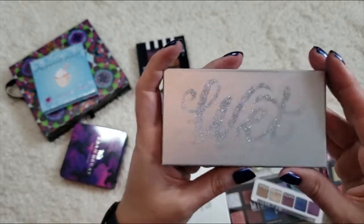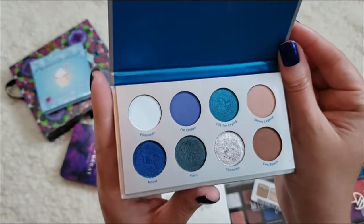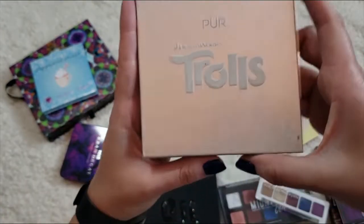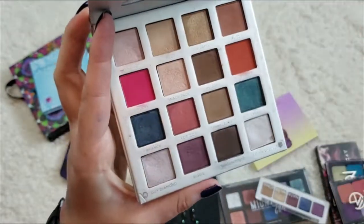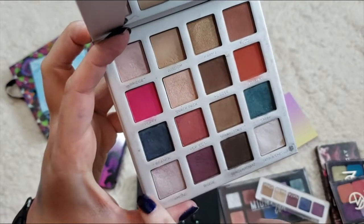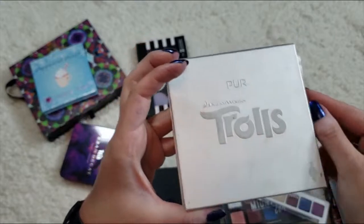This is the ColourPop Bretman Rock Wet palette. It's blues, and they are so pretty. I've not used it. I'm just going to get rid of it. I am going to keep, though, this Pure Trolls palette. This one is just so pretty. There's a lot of good neutrals in here that would make up for the ones that I just got rid of, but there's also some really fun shades over here too, and I really do like this palette as a whole, so I would keep this one. This one gets to stay.